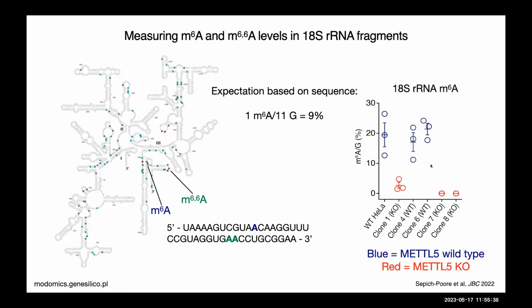However, when we tried the neighboring M6A sequence, we weren't quite as good at it. And so clearly there's additional further development to do here. But what was quite cool was that when we knocked out the methyltransferase that installs this M6A right here, these knockout cell lines, which are all shown in red, you can clearly see that M6A disappears.